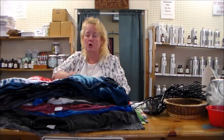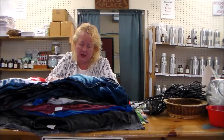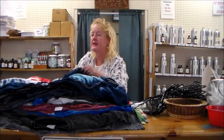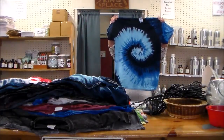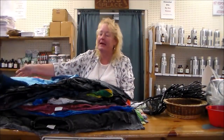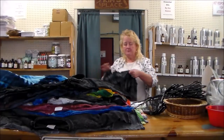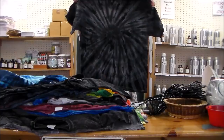And these shirts are Gildan shirts. They're either Color Tone shirts or Gildan shirts, I think. Let me see. Yeah. Some of them, and I'm going to tell you, they hold up, the color lasts, they are awesome. Oh, I gotta show you this one first. I really love the black one. Isn't that awesome?